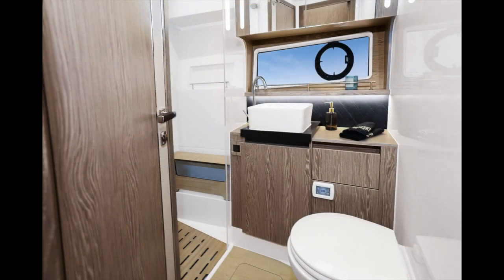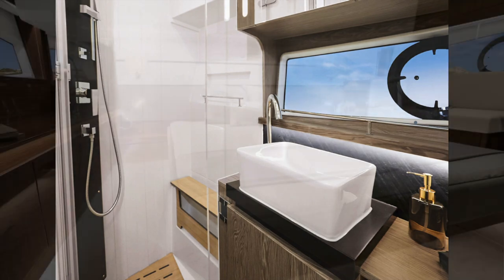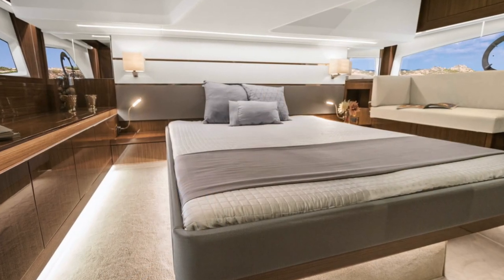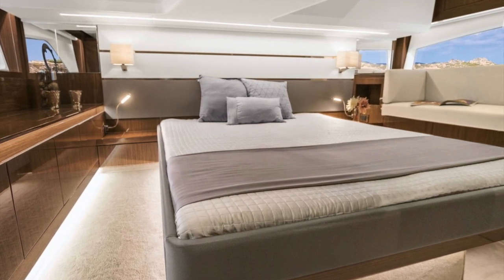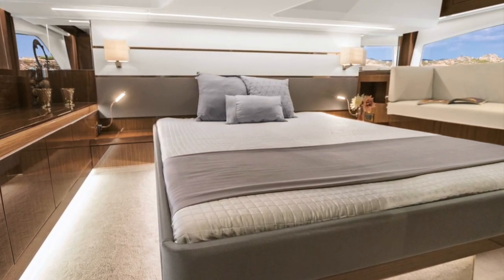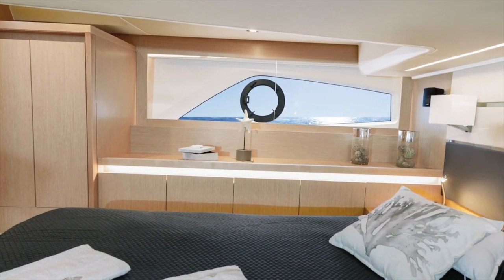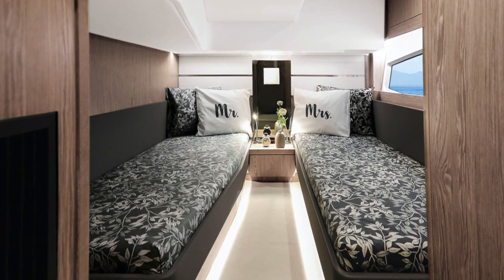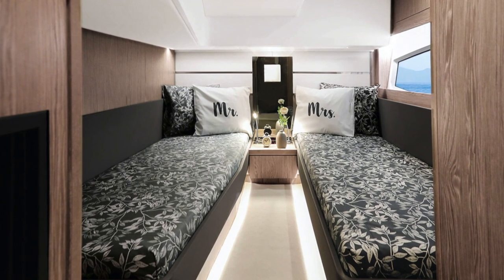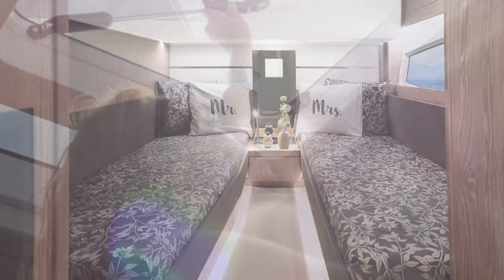Moving aft, there are the twin heads which stay the same regardless of any of the setups. Both heads have separate enclosed stall showers, which is a nice feature to have. Then amidships, there is either the master stateroom, or this can be set up as two separate staterooms, giving a total of three. Now, while it is possible to have three staterooms on a 43-foot boat, and a number of boats do this, I find it particularly tight and would recommend going with the two stateroom arrangement. Now let's sit back and enjoy some views of the F430 courtesy of Sealine.